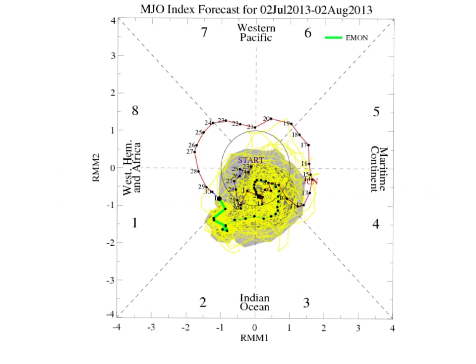We'll take a look at the short-term forecast in just a mo, but this is the latest from the MJO from the ECMWF model for the next month, running from 2nd of July through to the 2nd of August. And the bright green line that you can see here is the forecast for where the MJO will be. The red line is where it has been. Each of the black dots represents a day.